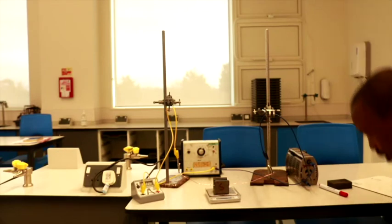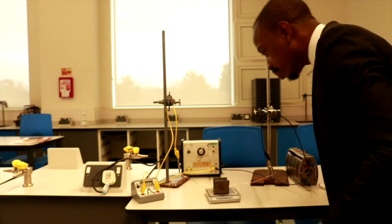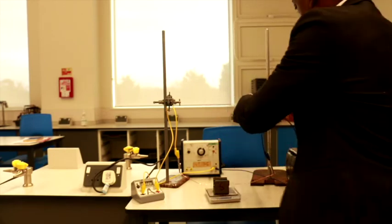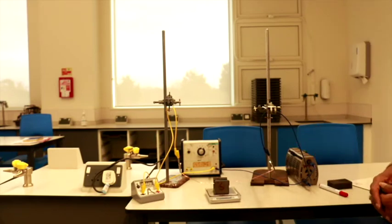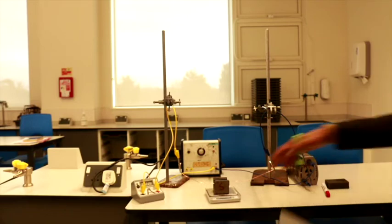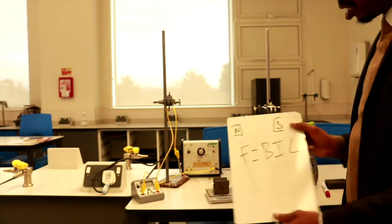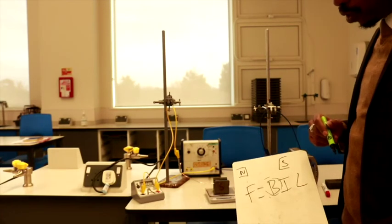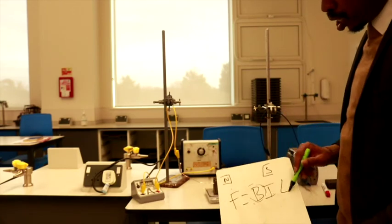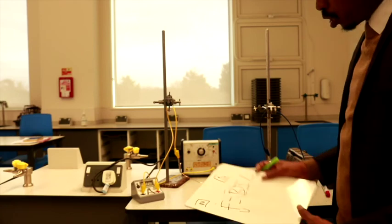To start off the practical, I zero my balance just to ensure that all the weight is 0. Switch on my ammeter. Ensure that my wire is in between the magnets. Just want to get it a little bit higher. Alright, that's good.